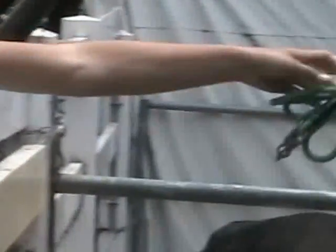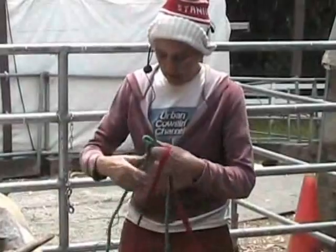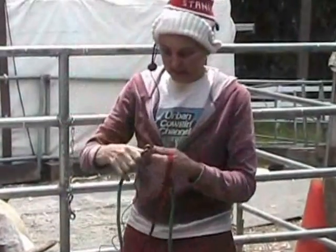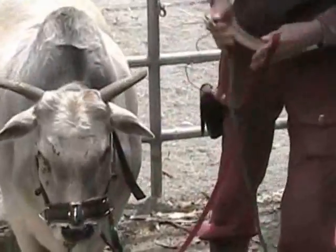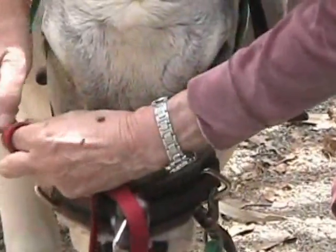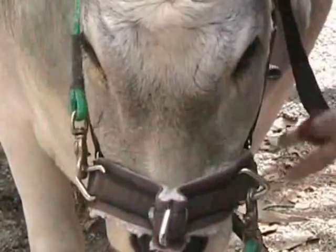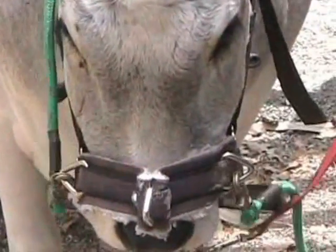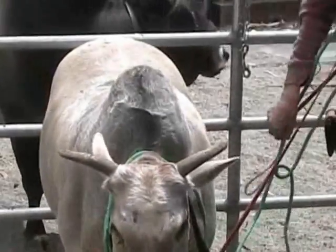I made them just the right length, so that if I want to do some ground driving with my Zebus, which I've done a lot of and have shows about that, I take out my green driving lines and I hook them to the side clips of this cavesson. And I just use scissor snaps. They're easy to hook.